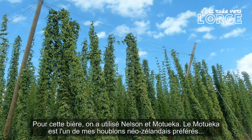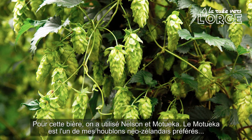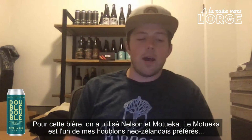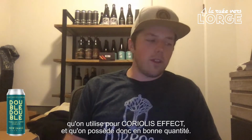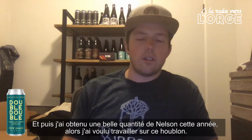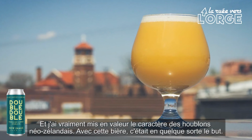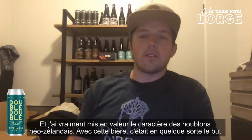But this one was Nelson Motueka. Motueka is one of my favorite New Zealand hops that we use in Coriolis Effect, and we have quite a bit of it. And then I got a really nice allocation of Nelson this year, so I wanted to work that in. I really wanted to showcase New Zealand hop character big time, and this one was kind of the goal.